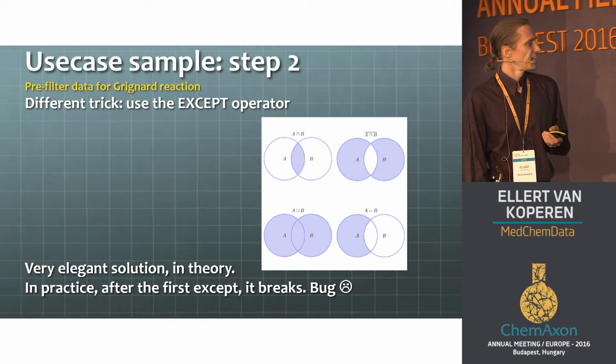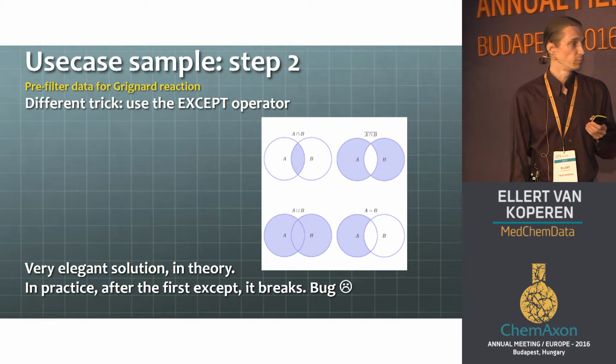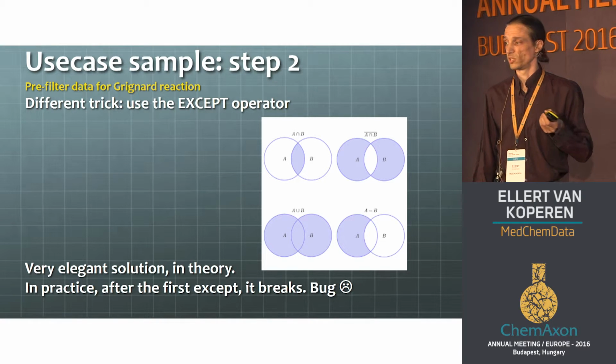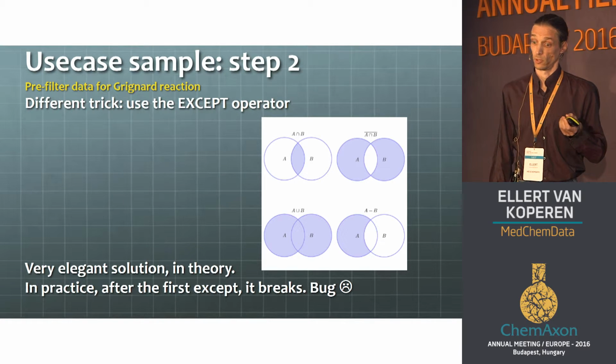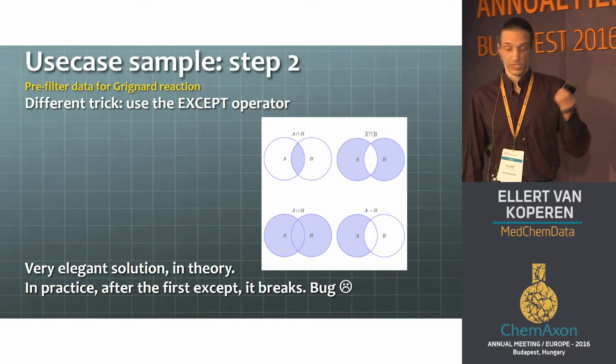What a nice sentence. I heard that they fixed this, luckily, because it did not just fail to run, it actually brought the database in a deadlock situation where you had to restart the whole database. Oops. So we didn't use that.